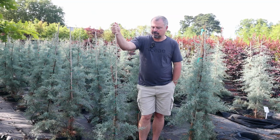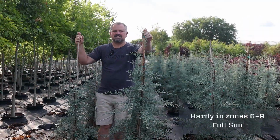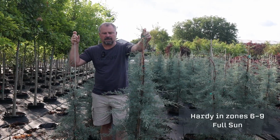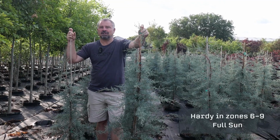Inconspicuous flower that produces a cone in the fall. These are hardy in zone 6 to 9, and as you might expect with a plant with Arizona in the name, it will take very, very hot, full sun conditions.